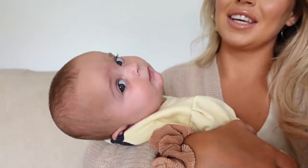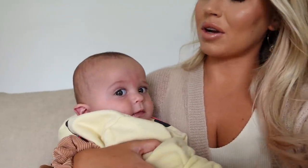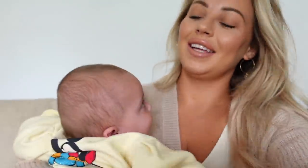So that is... Look at India, it's her new trick. She loves to just flip her head back, don't you? And have a good old look around. Obviously the girls are 6 months old, nearly 7 months, hence why I'm filming this 6-month-old routine. Yeah, and they are just full of life and full of energy and moving around all the time like that.